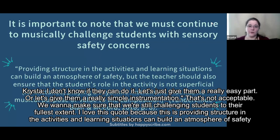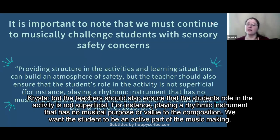I love this quote because this is providing structure in the activities and learning situations can build an atmosphere of safety, but the teacher should also ensure that the student's role in the activity is not superficial. For instance, playing a rhythmic instrument that has no musical purpose or value to the composition. We want the student to be an active part of the music making.